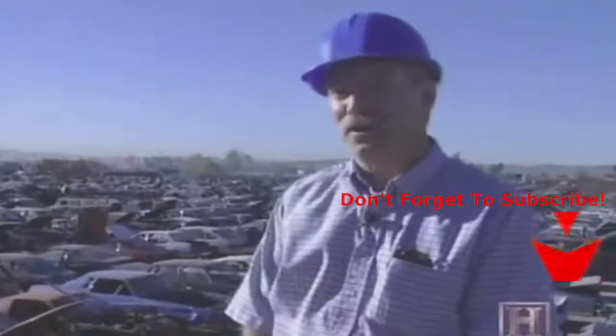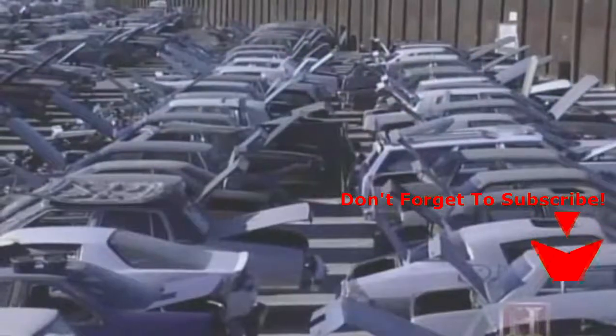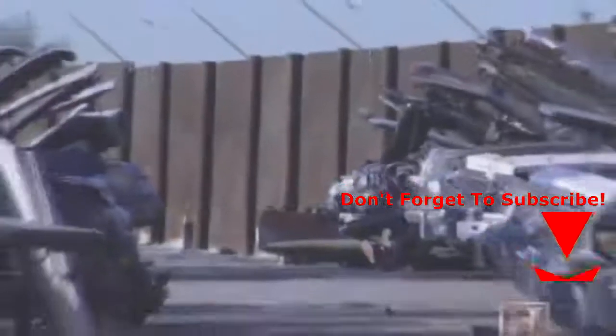There was a substantial amount of thought put into the configuration of the yard here. Cars are aligned hood to hood and trunk to trunk to allow for an aisleway for the engine hoist to go through, to make it easier for the customer to remove the engines. It also maximizes our space.